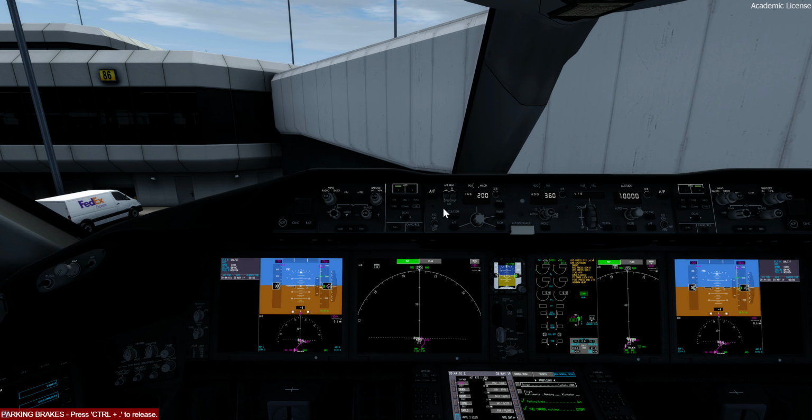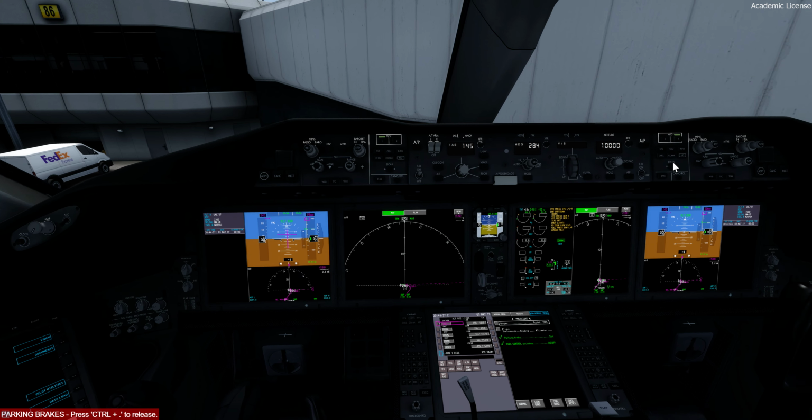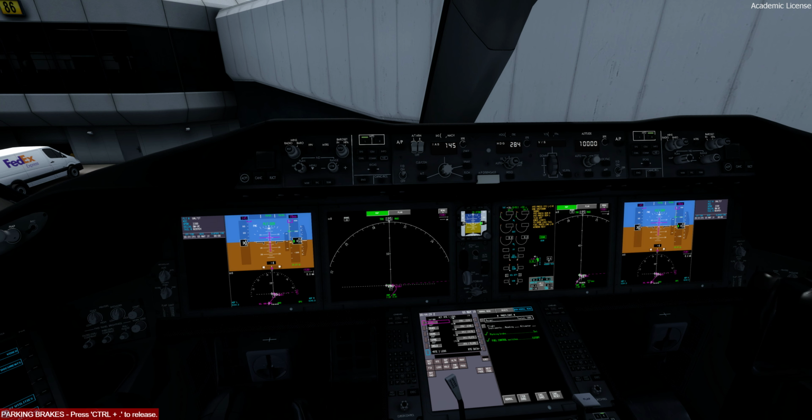All right, what was I doing? We got that. Autothrottle. V2 was 145. Runway heading out of 28 left is 284. And we have no air traffic control on at the moment. We're on Unicom, so we'll put in an initial climb of 10,000. That looks good. Take LNAV, VNAV.